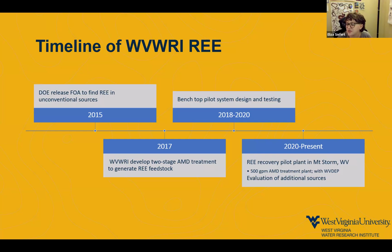This is in conjunction with the West Virginia Department of Environmental Protection. One half of the building is an acid mine drainage treatment plant that treats up to 50 gallons per minute of acid mine drainage. And the other half, we take that pre-concentrate that's formed when we treat the acid mine drainage and we further process it to make the mixed rare earth oxide products.